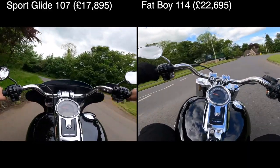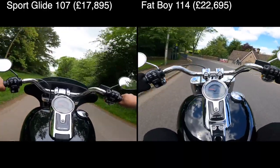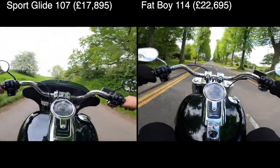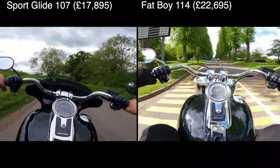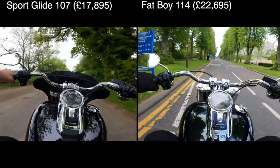Anyway, carry on watching the rest of the video footage of them side by side. Nothing too interesting, this is just my test rides, but it'll give you an idea of the slow speed stuff, the turny stuff, and the accelerating stuff that went in shot. There you go, bye bye.